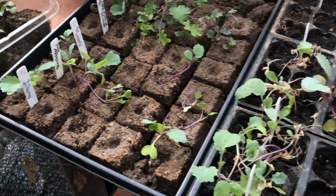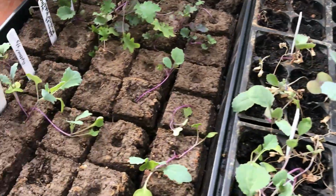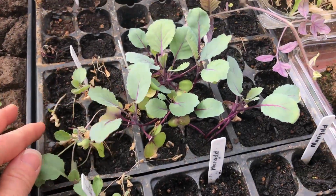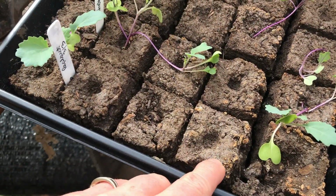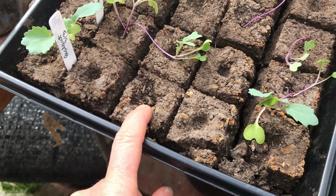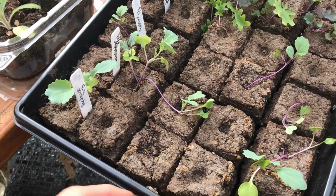All right, so in here we've got the stuff that I started mainly in the house. So these are doing really well now. They did not look like this before, and I wish I had more of these. These poor little kohlrabi. This soil is really hard. It is from last year. This is not like potting or seed starting soil, and I think that's where I messed up.